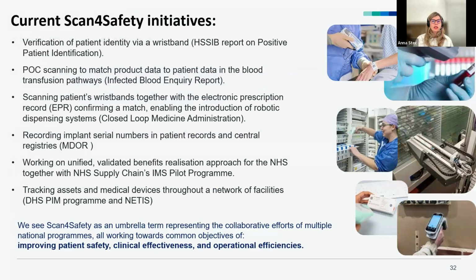I would like to talk a little bit about the Scan4Safety initiatives that we're currently involved in. Our main focus is still to make sure that every theatre in the country has Scan4Safety, that implantable medical devices are properly tracked and traced, and that data is submitted to outcomes registries. But we have now started to branch out and get involved in other programs and initiatives where Scan4Safety will potentially improve patient safety as one of the benefits.